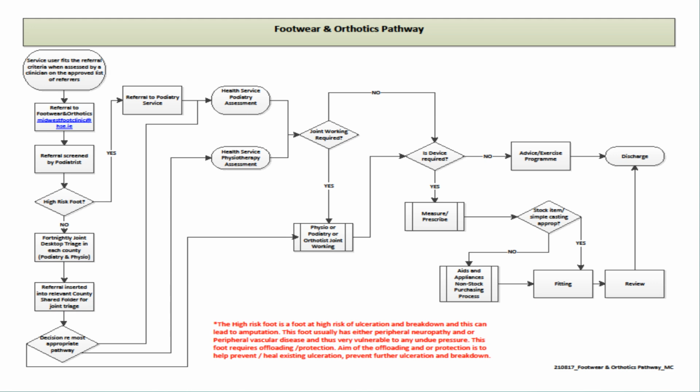And then if it's not, it goes into our fortnightly joint triage with my lovely physio colleague Sandra and the CDNT, the Children's Disability Network team physio representative, so that they have input into where our referrals are going as well. And then the decision is made based on the clinical discussion about what priority this patient is given and where their most appropriate care is.